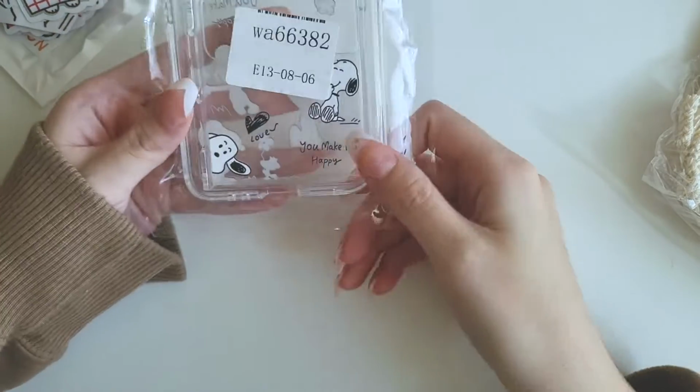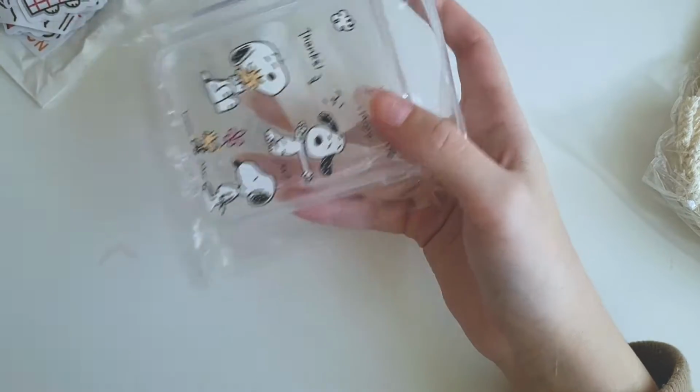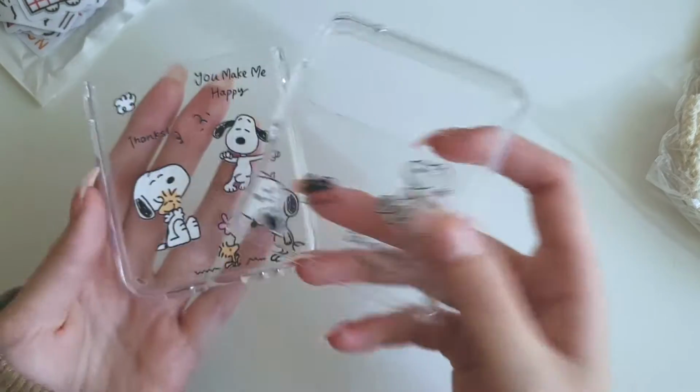For our other stuff, I have a Snoopy phone case. Look how cute! I currently have one with flowers and stuff on it, but I've been using it for such a long time and I really wanted a different one for a bit. So it just has Snoopy on it.